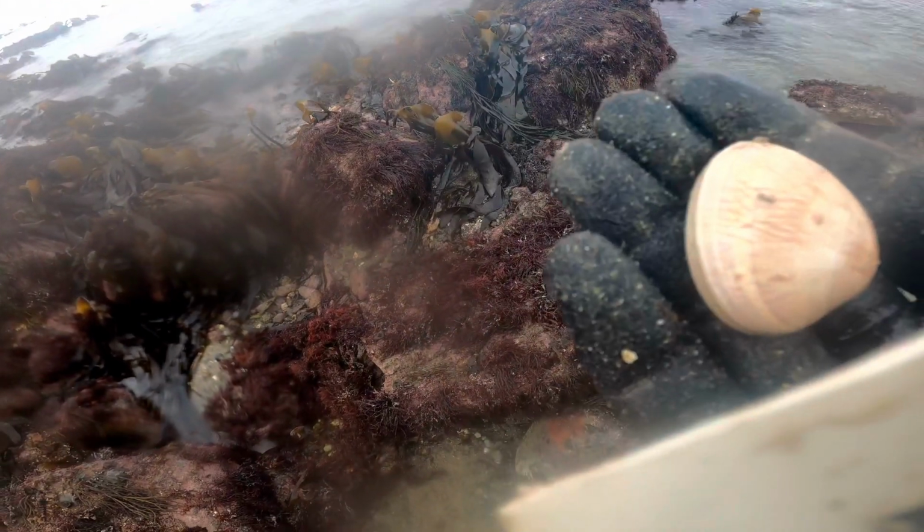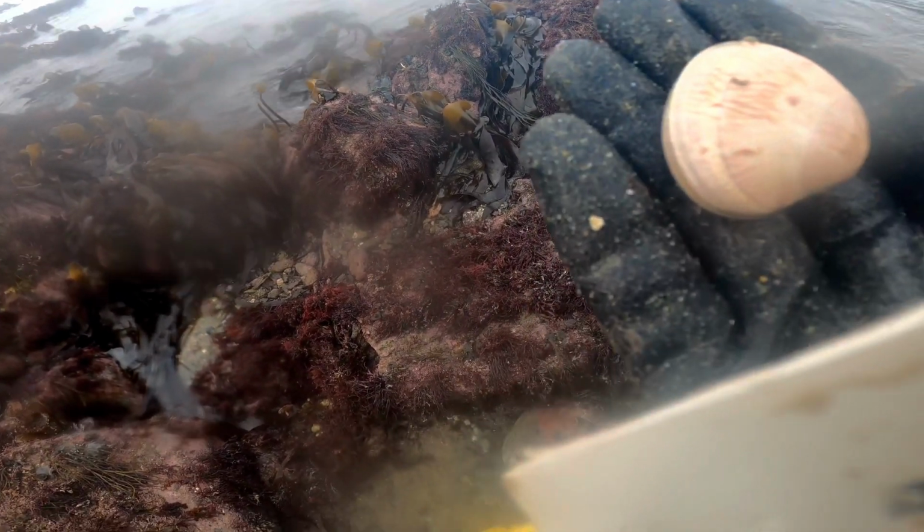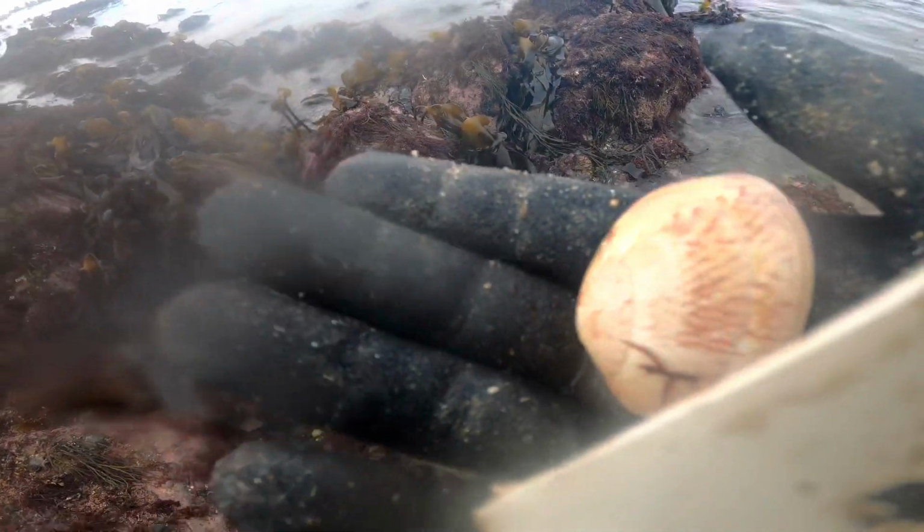I think there's so many different types of clams. I think that's a white Venus clam, I'm not too sure. It's a bit pink. Leave it in the comments if you know, folks. Might try and Google it later. Back in the water.